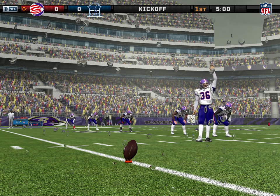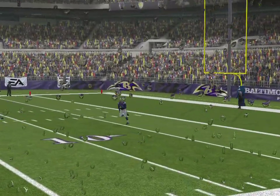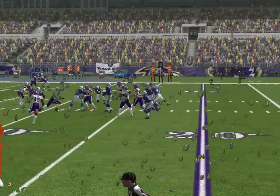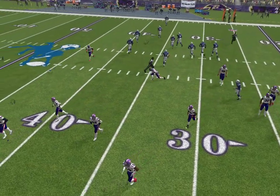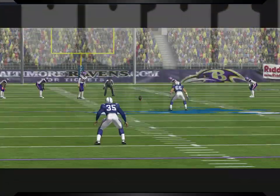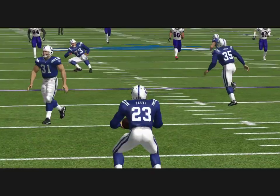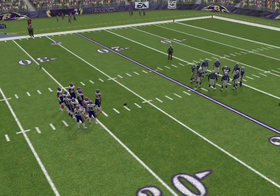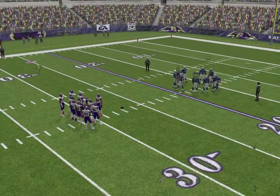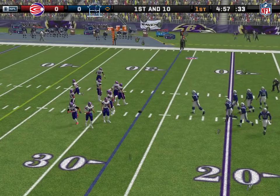The away team will be kicking off to start the game. Number 23 back to return. This one is handled by number 23. Number 23 takes this one back to the 27. They'll first take over at the 27-yard line.